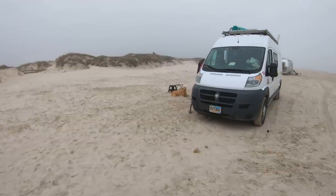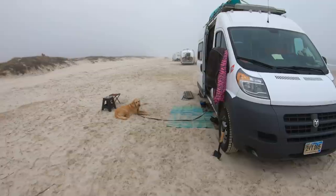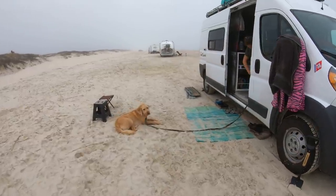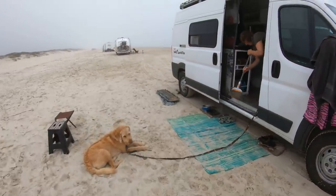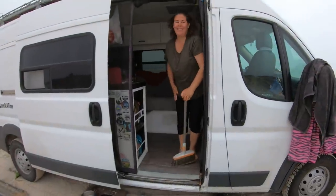I am slightly concerned about us getting stuck again and have brought the traction boards down already. Rudolph's loving his time on the beach. And Carrie is doing a task that never stops when you're camping on the beach.